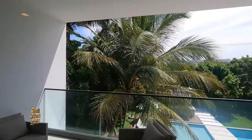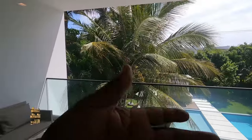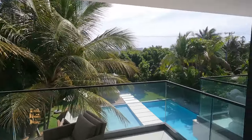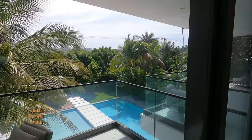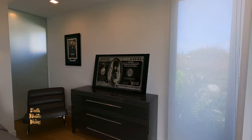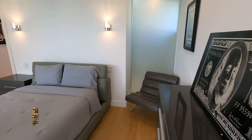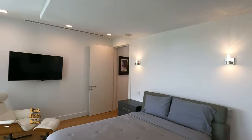Beautiful. And this is what I was saying. Sometimes you have privacy on the bottom level. When you go upstairs, everybody can see you, you can see them. Was I lying? This is heaven on earth right here. And it's private, it's all yours. Beautiful, man. And that's the glass of the shower over there.